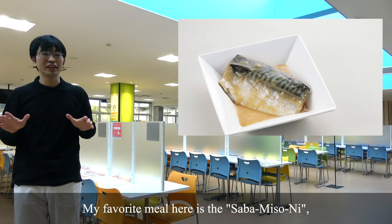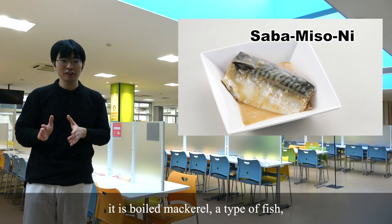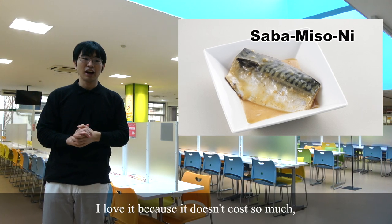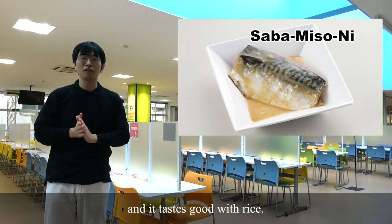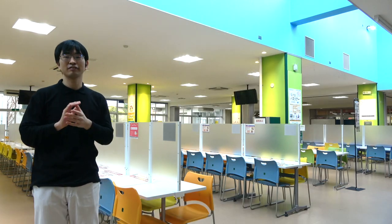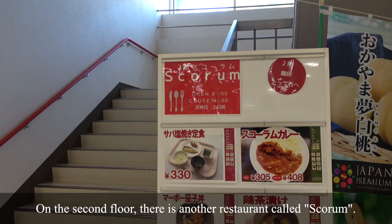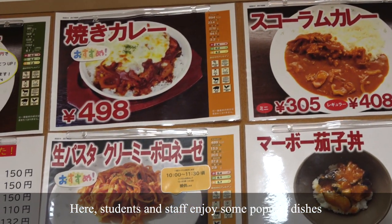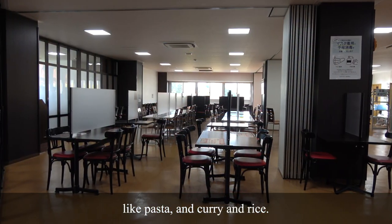My favorite meal here is the saba misoni. It is boiled mackerel, a type of fish, with miso flavoring, a Japanese soybean paste. I love it because it doesn't cost so much and it tastes really good with rice. On the second floor, there is another restaurant called Skolen. Here, students and staff enjoy some popular dishes like pasta and curry and rice.